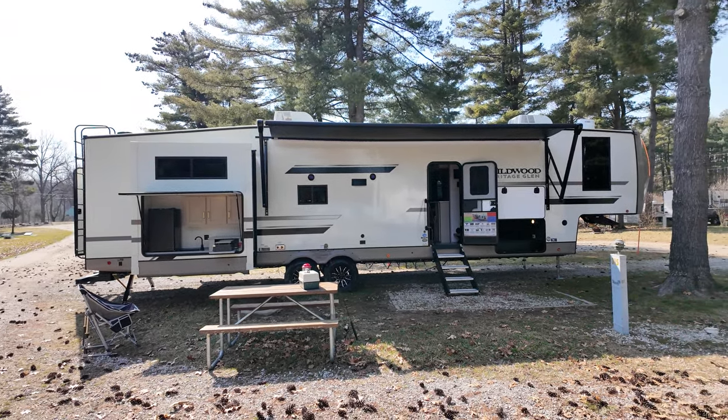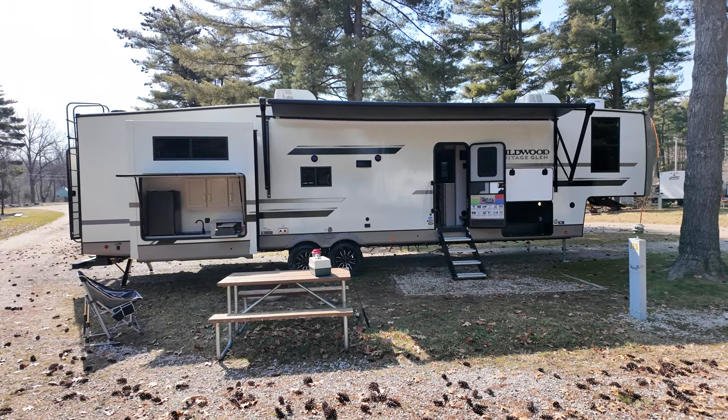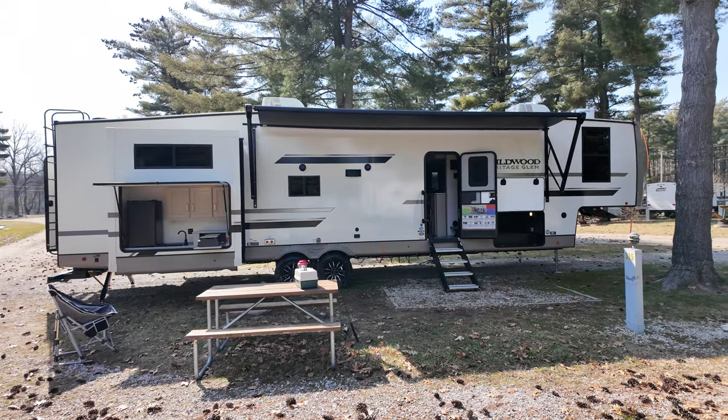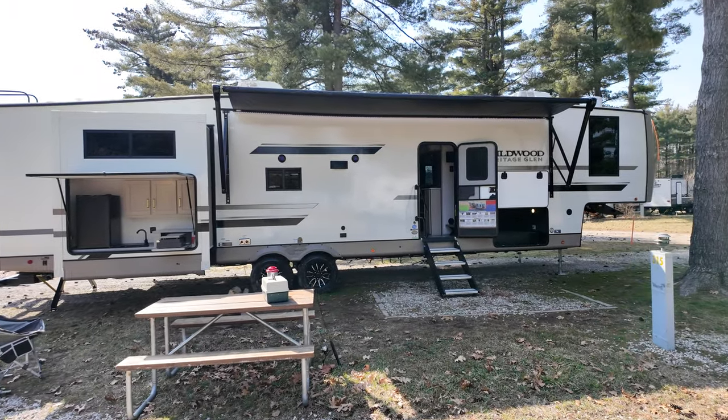But man, look at this beauty down at the campground, looking sharp, set up, ready for someone to call this thing home. We're gonna start on the inside of this tour, then work our way around the outside.